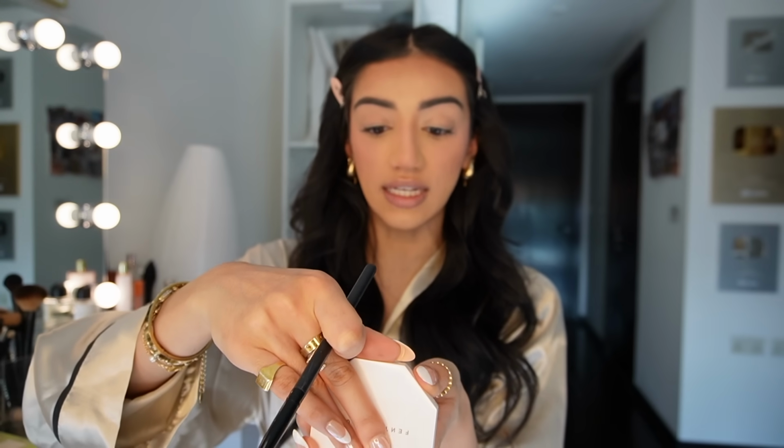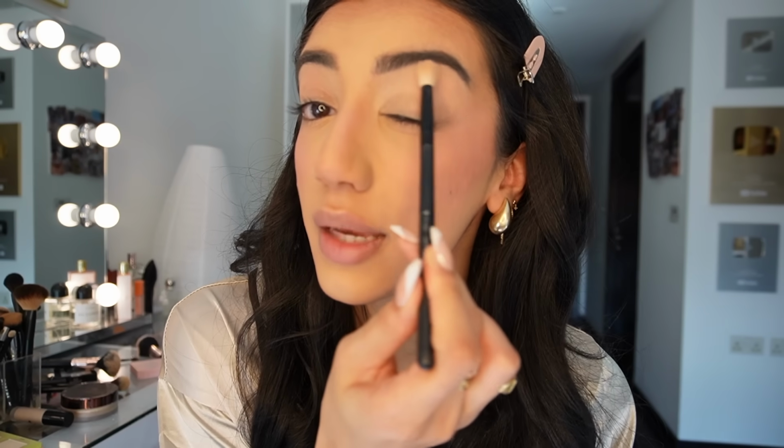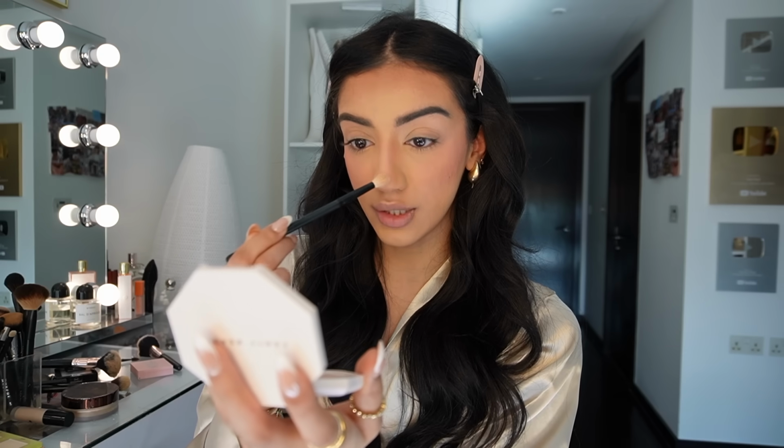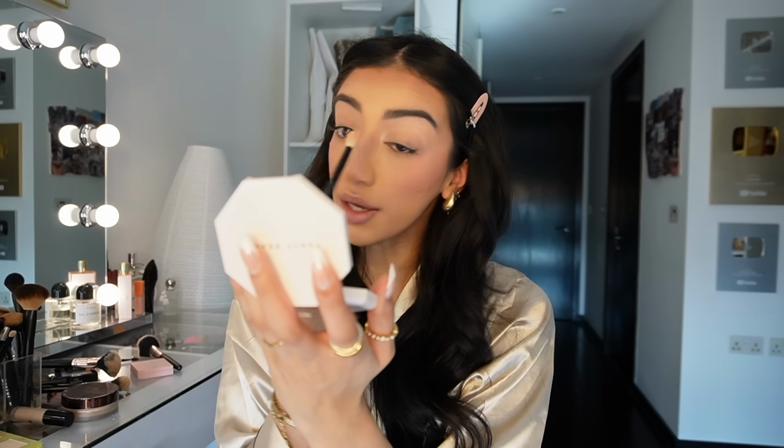Then it's time to go in with a highlight. I literally only have one highlight product in my whole collection, but if it works, it works. This is the Kilowatt Fenty Beauty highlighter in shade Lightning Dust and Fire Crystal. So I take this on a fluffy kind of eyeshadow brush. I just mix the two shades together, and then I highlight my brow. By the way, guys, I know I do my makeup in a really weird order, but it just works for me. I love a good brow bone highlight.